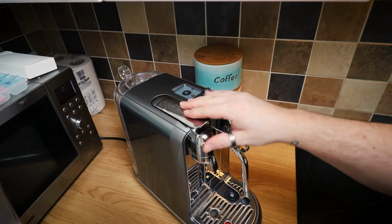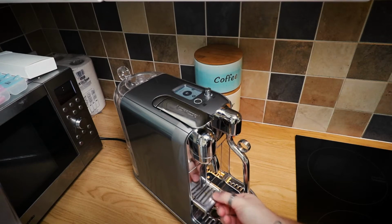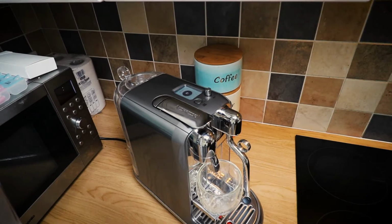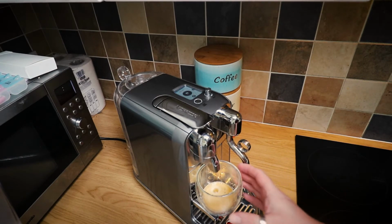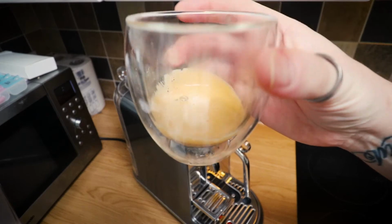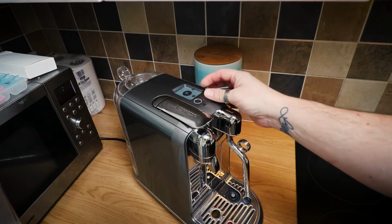So for the Ristretto, I've already got it selected here. I'm simply going to open up the door, pop the pot in, open up my small cup drawer, pop my small cup underneath, and click Ristretto. So as you can see in here, a much shorter shot than the espresso that we did just a moment ago. And it brings a much smaller volume of coffee.